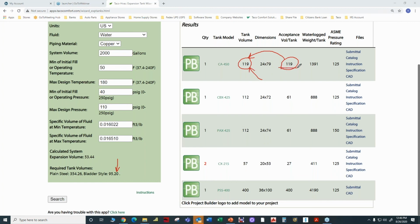And the acceptance volume has to be equal to or greater than the expansion volume. In our case, the expansion is just over 53 gallons. In this case, it's roughly 119 rather. And so it meets that criteria. So that first tank, that will do the job.